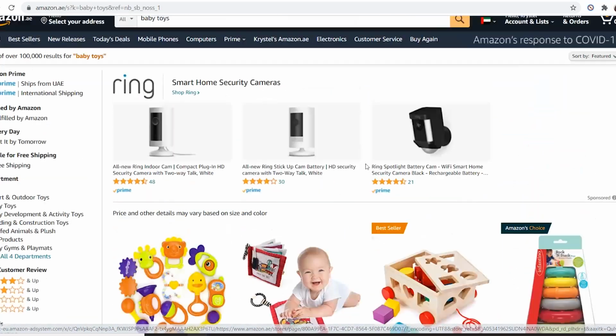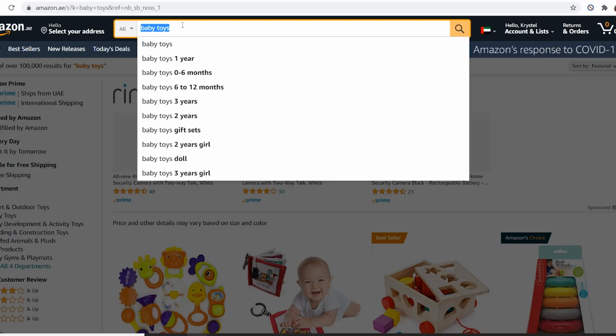because the Amazon A9 algorithm is going to figure out that there's something wrong. You need to make sure that you try to also get some easier keywords and try to rank for the easier keyword, and over time, remember it's a marathon, you'll be able to organically rank for the main keywords without having to be that aggressive. Going back to our baby toys example, an easier keyword would be a long tail keyword, something similar to baby toys 6 to 12 months or baby toys 2 years girl.